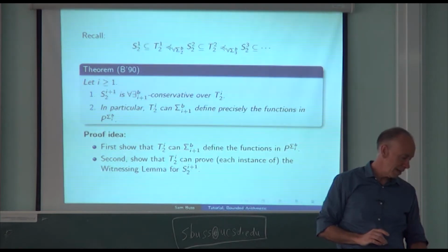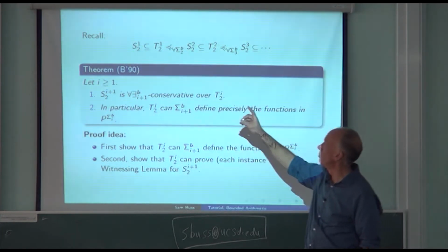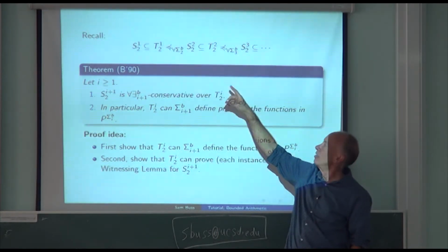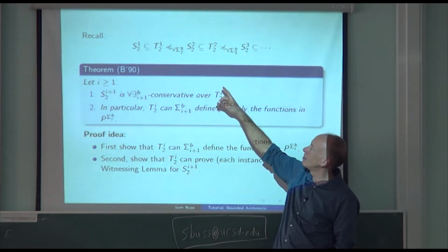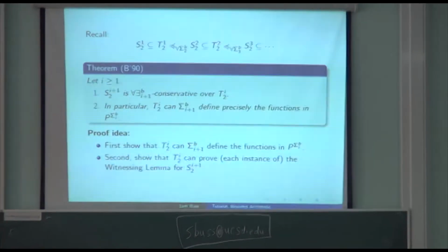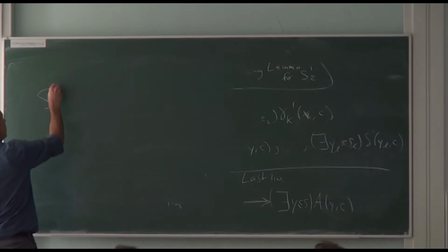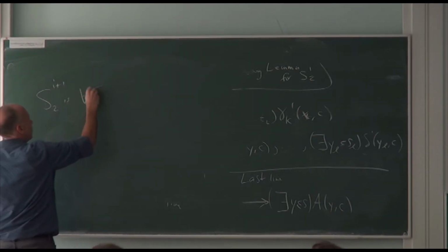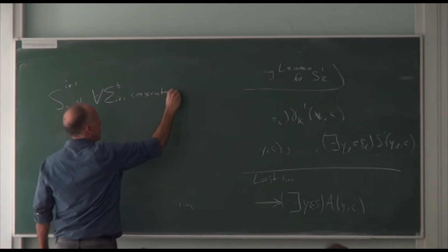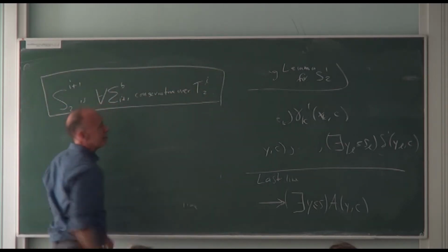What's next? I'm not going to prove this here, but let me mention the general idea. Remember, I had this list of inclusions on the theories. I already discussed that T^i_2 contains S^i_2. Let me mention this other result that S^2_2 is for all Sigma^b_2 conservative over T^1_2. In general, this symbol means that S^{i+1}_2 is for all Sigma^b_{i+1} conservative over T^i_2. That's what that funny curly symbol means.